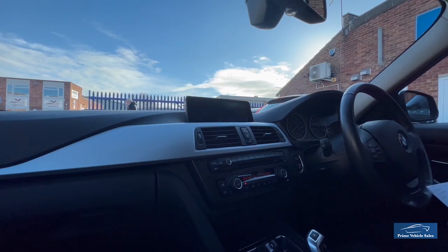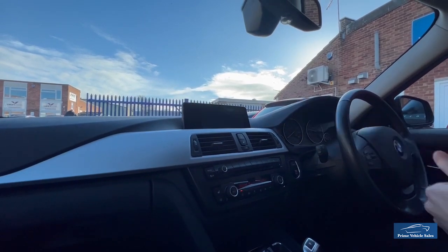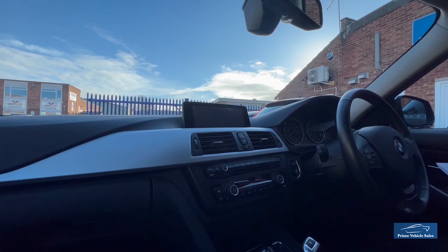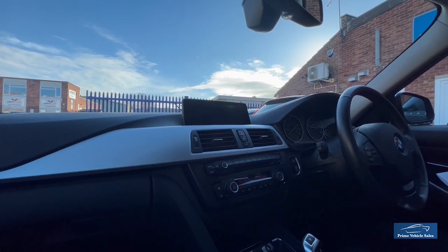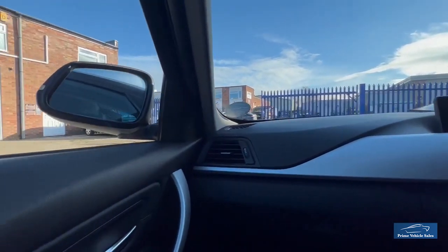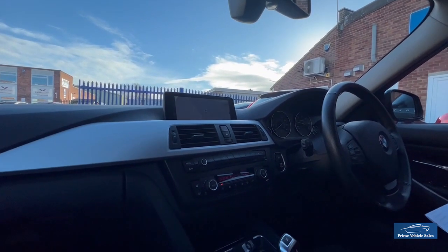You've got front and rear park distance control with reversing camera as well, as you can see from the display on there. So you've got rear view camera as well as front and rear parking sensors. So I'll put that back onto the nav. You've also got front seat heating for driver and passenger, three stage. You've got power fold exterior mirrors, which are also auto dimming along with the interior. And you've got lumbar support for driver and front passenger.